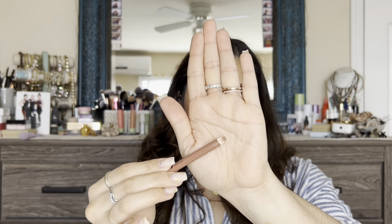Moving on to lips. We're talking lip liners. A standout for me in 2022 is another product from NYX, and this is their Line Out Loud lip liners. I have mine in 5 shades, so you can see how much I love these. Currently wearing the shade Global Citizen. So this is what it looks like.